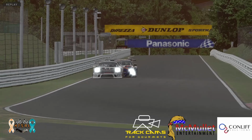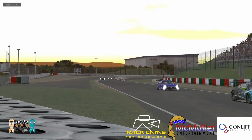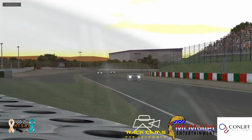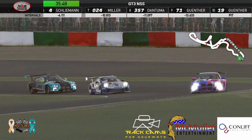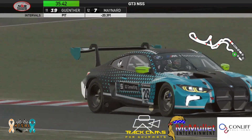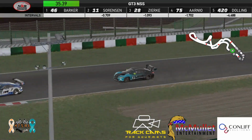Let's take another look. He just gets loose, hard hit into the wall. Max Gunther did go to pit road for repairs. Sorensen currently sits second. Adam still leads. Simon Zierk, though, all over the back bumper in third.